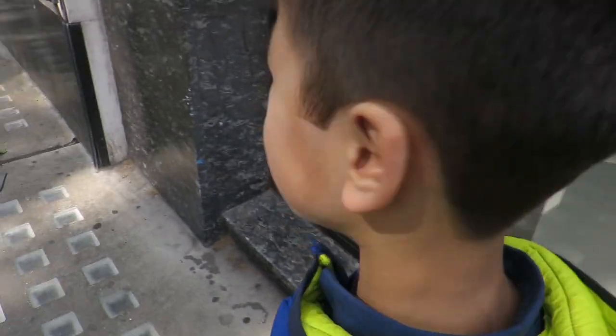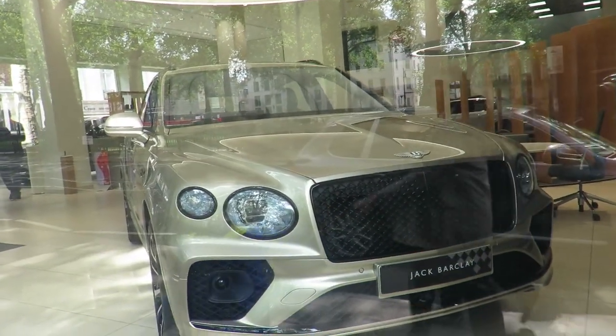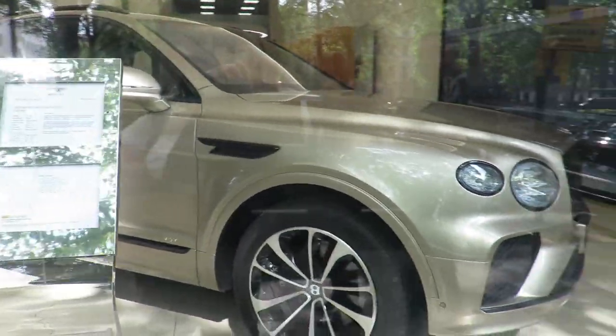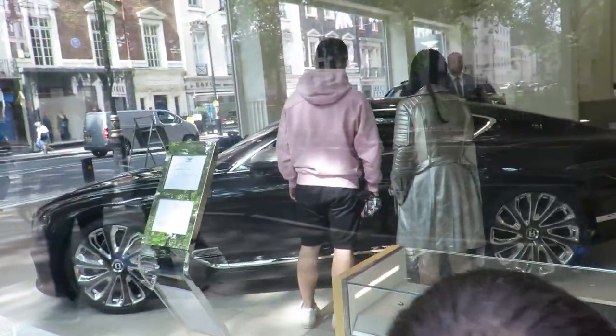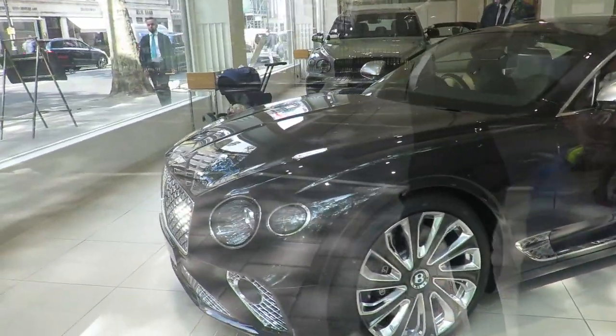Yeah. Old Porsche. And this is a Bentley dealership. Bentley. I've seen that one. We showed that one, right? Yeah, at the parking place. But I haven't seen this one. Look. Wait, you're allowed to go inside. We'll go inside. And then you can get in the car and stuff.